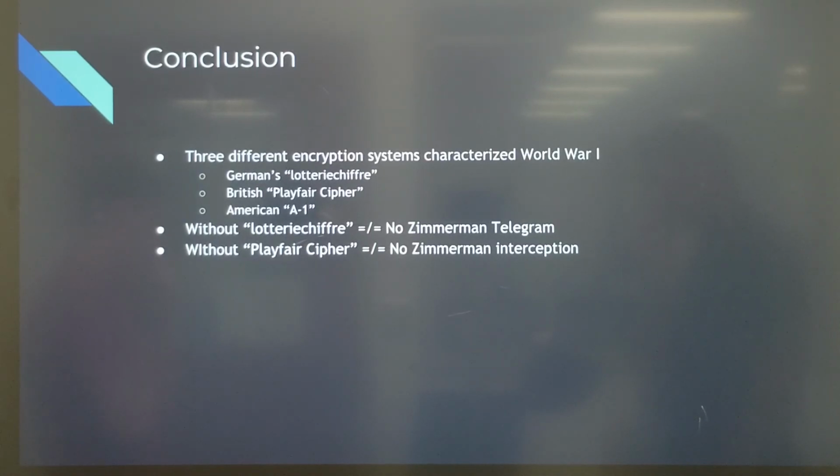If not for these three systems, the Zimmermann telegram incident could have gone in a much different manner. If the British had not intercepted the German message using their Room 40, the United States likely would not have entered the war when they did, and as a result, America's first all-African American regiment, the Harlem Hellfighters, may not have happened.